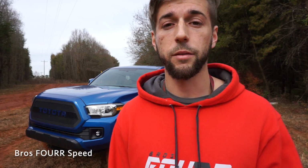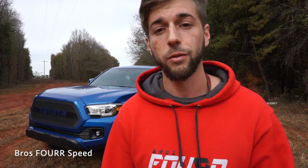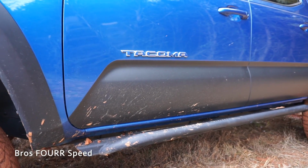Moving on to the matte black vinyl that I have on the sides of the door and the bed. That's something not everybody likes. I really like it. If you can see, there's a whole bunch of mud out on the sides right now from the tires, just kind of splattering them everywhere.